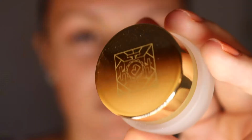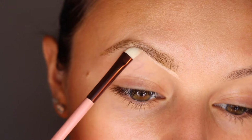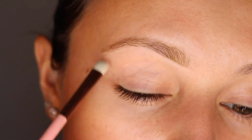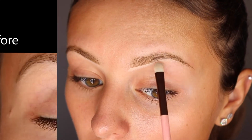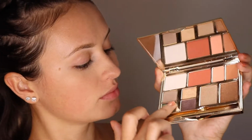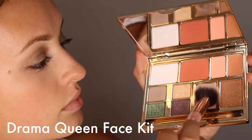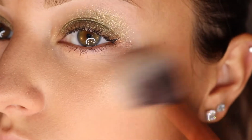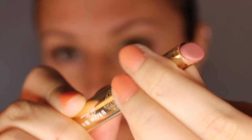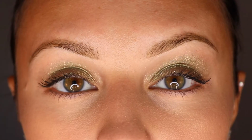We're going to couple the microblade pen with the brow lift. The brow lift lets us sculpt the brows and define them to the exact shape that we want, leaving us with beautiful brows for the day. I completed the rest of my daytime makeup with the Hollywood Icon Face Kit in Drama Queen for my highlight and for my eyeshadow, and I topped off my lips with the BH Bear lip product.